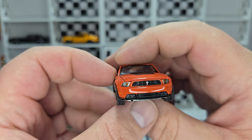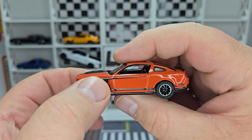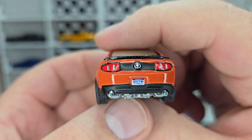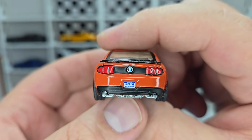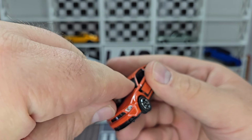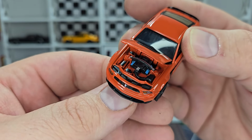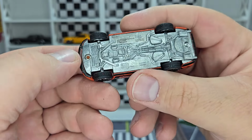Details on the front. Headlight prints are pretty straightforward. Your Mustang logo is pretty straightforward. I like the wheels. The wheels sit out pretty wide. Fill up the wheel gap, which is always nice. It says hoof power. As in, you know, Mustang hoof power. That's kind of cool. I like when they play a little bit freestyle with the plates. This one has, of course, the same opening hood. Opens up nice and big and beautiful. See all those details down in there with, of course, the blue painted valve covers. It's a pretty good one.